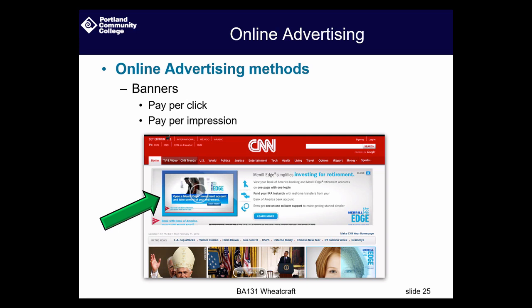Pay-per-impression is less expensive than pay-per-click, because with pay-per-click, you know that person expressed an interest, whereas with pay-per-impression, all you know is that someone saw it and they may have immediately dismissed it as, why am I interested in that? But again, that depends upon how well you understand your market, and you will choose the one that's appropriate for your particular situation.